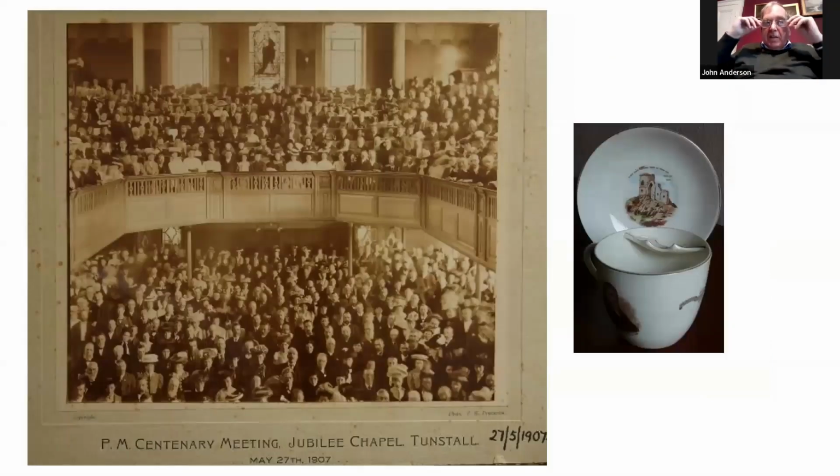This is a photograph of one of these at Englesea Brook. This is of the centenary meeting in 1907, in the newly refurbished Jubilee Chapel, and a lot of the gentlemen illustrated there, if you look carefully, would have made good use of the moustache cup, which is shown in the photograph on the right, which is another one of J.P. Humphreys' items.